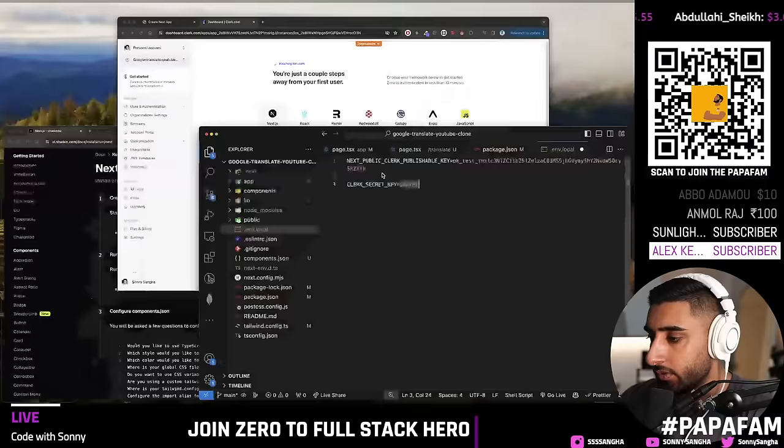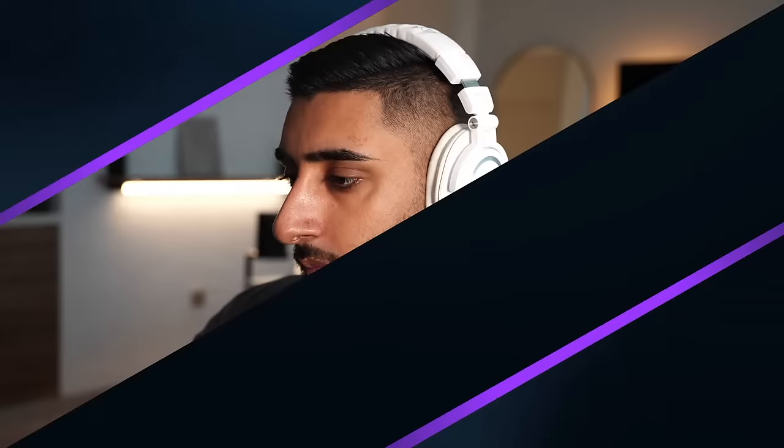So you should have pasted in what you had previously on the screen. Copy this and then paste it in here, right? I'm going to undo so my secret goes back in. Close that now, and then we've got our environment variable set up. So .env.local is what you needed to do, and Next.js automatically will import that into our code, okay?